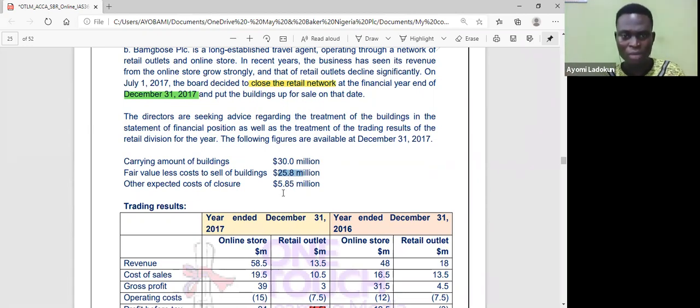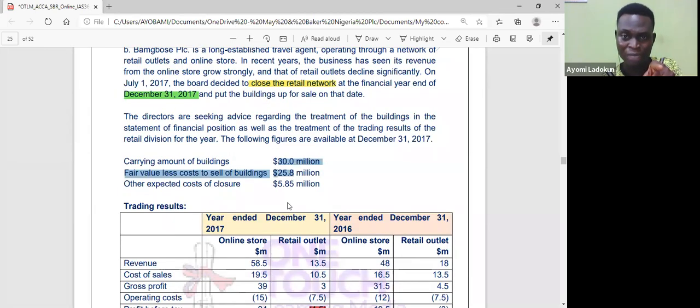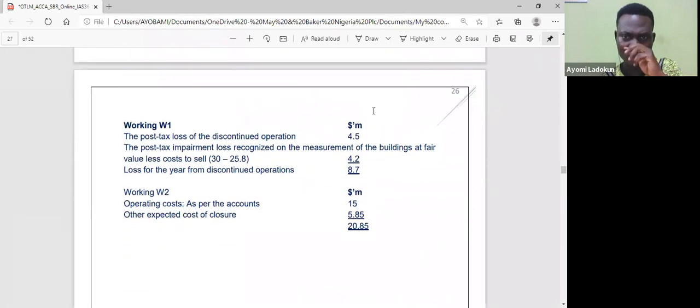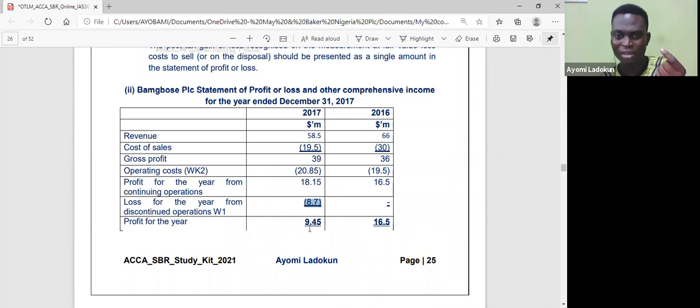So now remember that. When I pick up that loss, remember that I made this loss last year. This year, 2017, I have to also show it. So I will now add this 4.5 with a loss that I've made here. So I think there should be a workings for that. Can you see? This is a 1.5, the post-tax loss of the discontinued operation. Did you see? So the second one is now the post-tax impairment loss recognized on the measurement of the building. So that's that 30 minus 20. So I have 4.2, I have 8.7. So that's what you are bringing up here. And that's the end of the question. It's so simple. But if you don't know it, you don't know it. As simple as that. That's the end of IFRS 5.